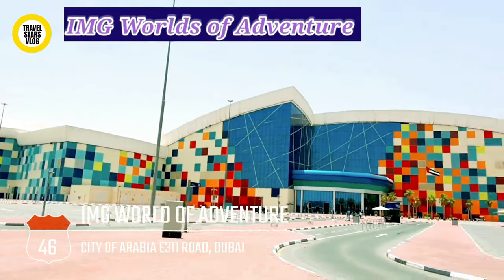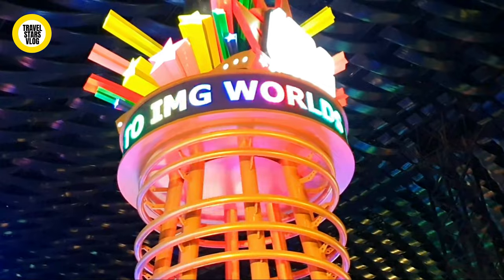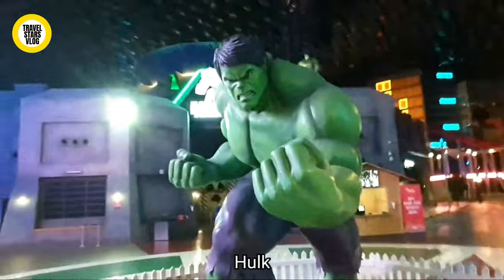Number 46. IMG World of Adventures. It is Dubai's first mega-themed entertainment destination. Those 4 zones are Cartoon Network, Marvel, IMG Bollywood and the Lost Valley.